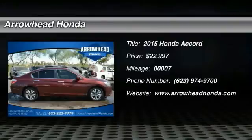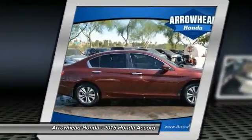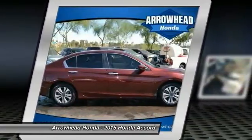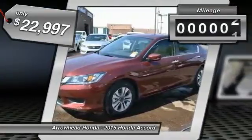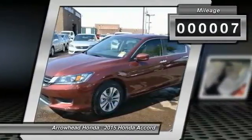The 2015 Accord. Ingeniously simple, yet overflowing with luxury and technological creativity. All that and more in the Accord, and it is priced below $25,000. This vehicle has less than 100 miles.